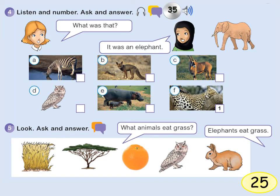Unit 4, Lesson 2, Activity 4. Listen and number. Ask and answer.